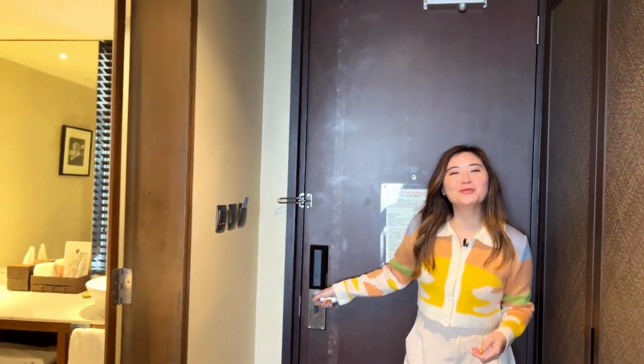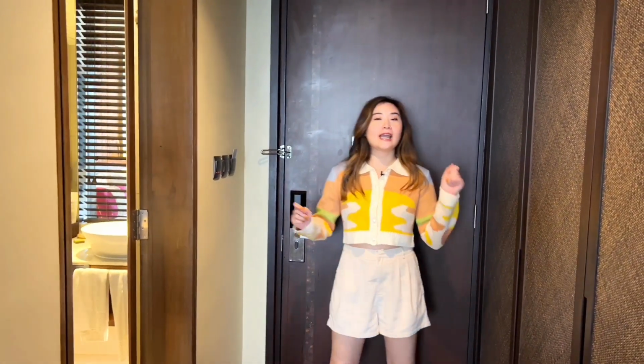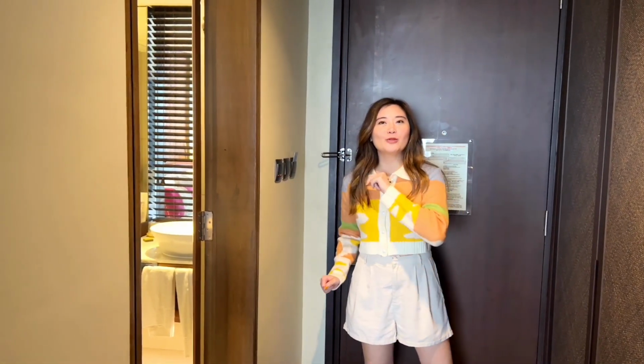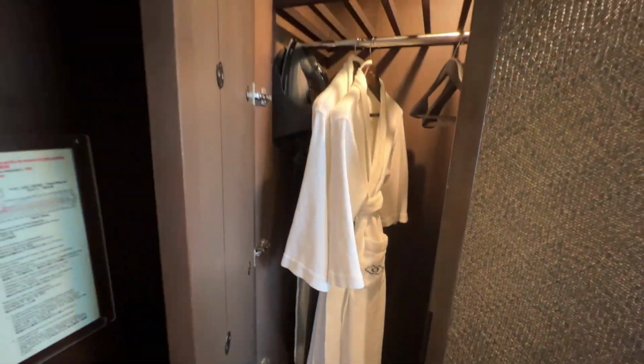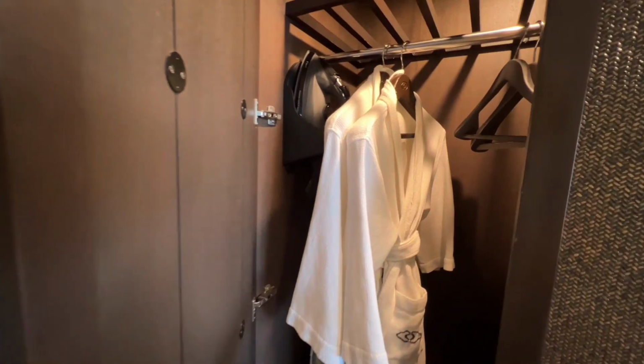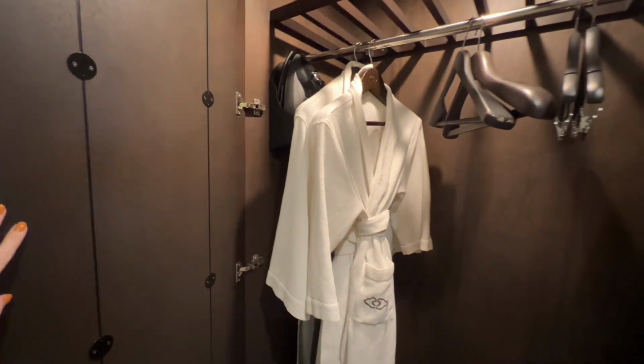Welcome to our room. So we're here at Sofitel Philippine Plaza Manila. We're having a staycation here, and let's bring you on a tour of this room. First, when you enter the room, you will see all of your closets. You have your robes and your room slippers with a lot of extra hangers for your clothes.